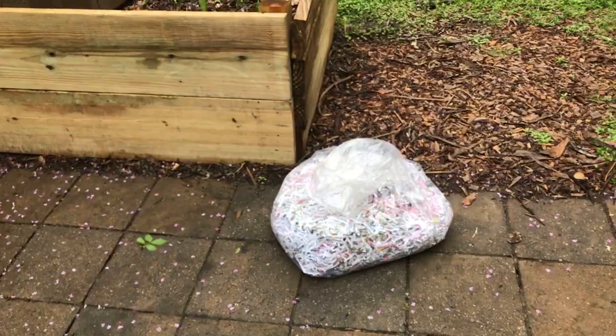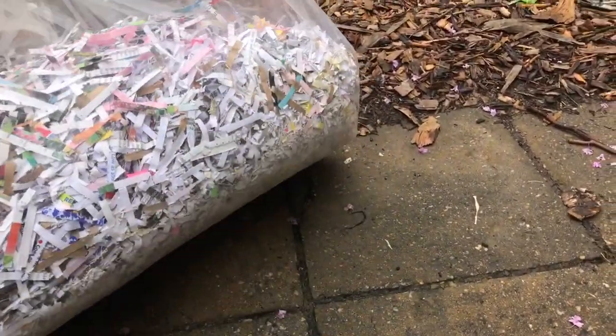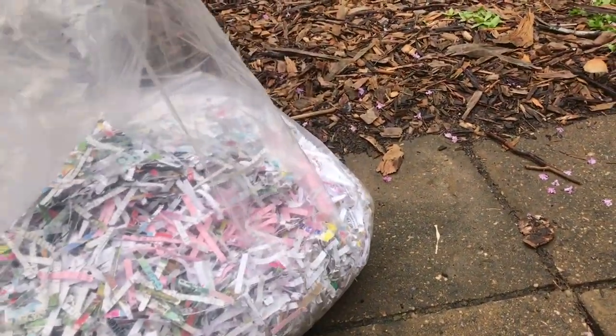They also have a worm blanket that I need to soak. I'm going to use rainwater that I've collected in my barrels for the worm blanket so there's no chlorine or fluoride in it to hurt the worms. Here is my shredded paper. I've been collecting this for quite a while. It's mostly just mail and scrap paper.